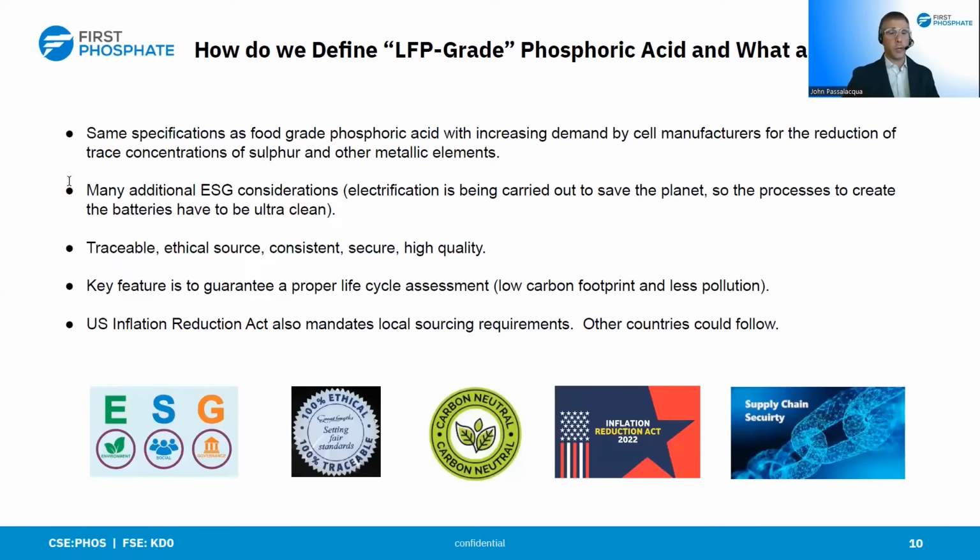But what's most important is many of these, what they call ESG, environmental, social, and governance considerations. Electrification is being carried out to save the planet. So the process that we use to make the batteries and the phosphate and the lithium and the iron that goes into making these batteries has to be ultra clean as well, because people are going to start looking at our supply chains to make sure that we are truly in sync with the goals of electrification, which is to clean up the planet. So very important as well are these soft considerations such as traceable, ethical source, consistent, secure, high quality supply. All that's going to be looked at when you make your purified phosphoric acid for LFP battery.